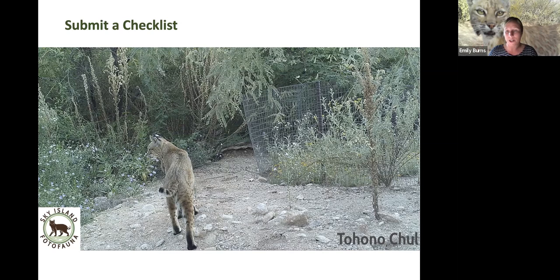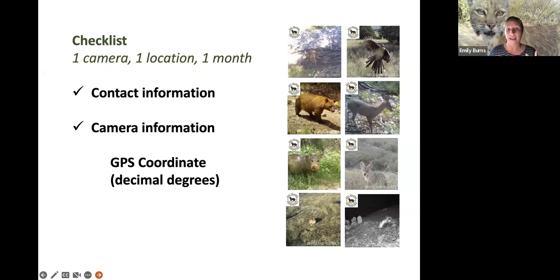Okay, so submitting a checklist. The main thing that we ask is that the checklist is for one camera in one location for one month. And we emphasize this because when we started the project, we were having some problems with people compiling photographs from different cameras together to have a more complete checklist. And we actually don't want you to do that. We will combine the data once it's all submitted if cameras are close together, but we'd rather have independent checklists.